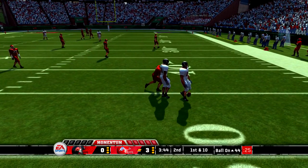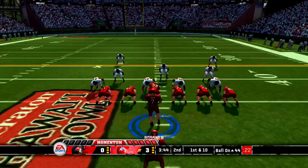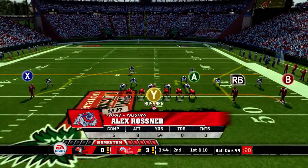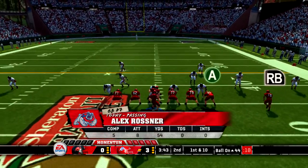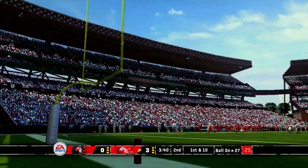Just about ready to call the first play of this drive. They were able to pick up a field goal on their last possession. It's first and 10. Ball on the 44. Roschner with three wide receivers. Roschner steps back to pass. Lets it fly. Out of bounds at the 27.